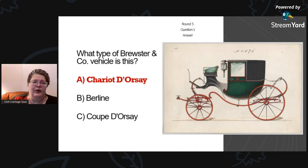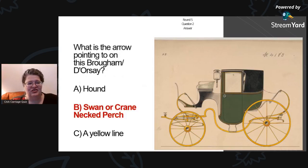Serious thumbs up. Okay, round 5, question 1 answer. What type of Brewster and Company vehicle is this? This is a Chariot Diorce. Has some beautiful lines. Okay, here we go with round 5, question 2. What is the arrow pointing to on this brome Diorce? And the answer is swan or crane-necked perch.